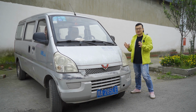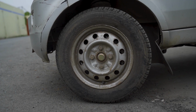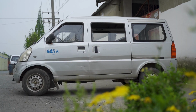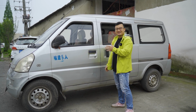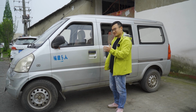other than what's necessary. Now, if we move on to the side, you have these 16-inch alloys, and then you have a boxy minivan kind of style. If we open the door, now listen to this. This is what a lot of people fancy on a Mercedes G-Wagon.